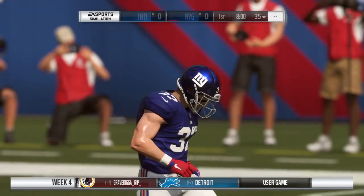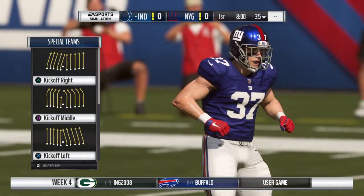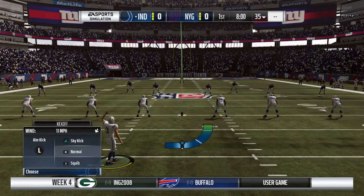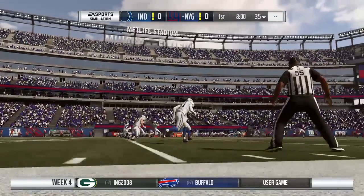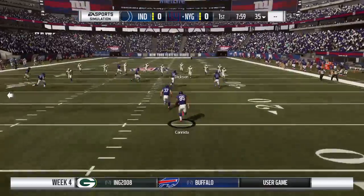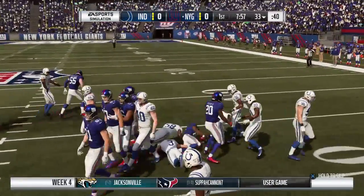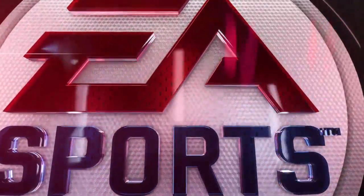All right, Coach, we welcome everybody to the Garden State. EA Sports coverage of the NFL finds us at MetLife Stadium in East Rutherford, New Jersey. Today it's Week 4, and we've got what should be a great one between the Indianapolis Colts and the New York Giants. This will be fielded at the 8. And a good effort on the return there gets him across the 30 to the 33-yard line.